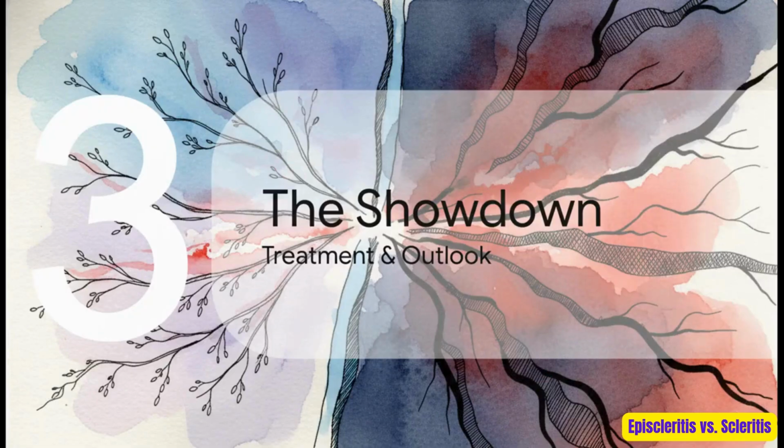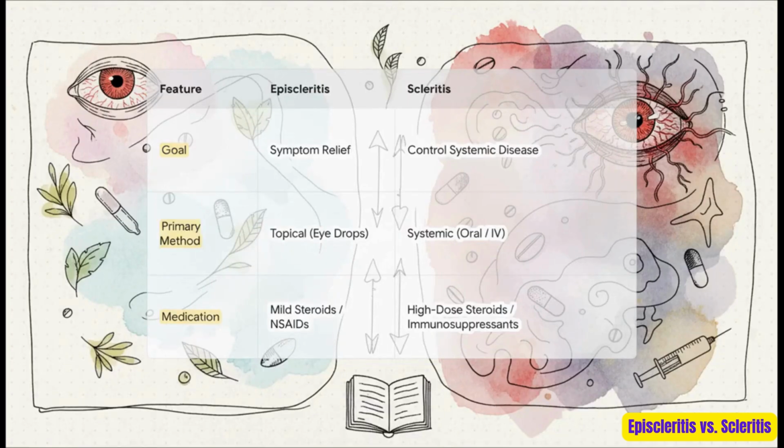So how does all this play out in the real world? Well, the huge difference between these two conditions means they lead down two completely different roads when it comes to treatment and what you can expect long-term. This is where that whole superficial versus deep thing becomes so incredibly important. This table just lays out the difference perfectly.